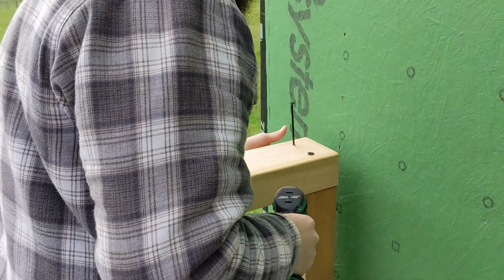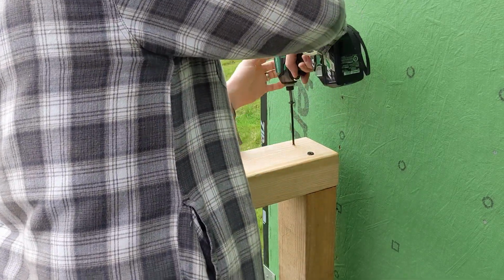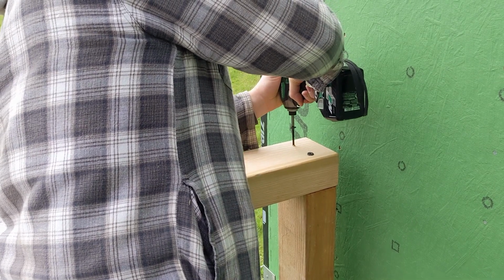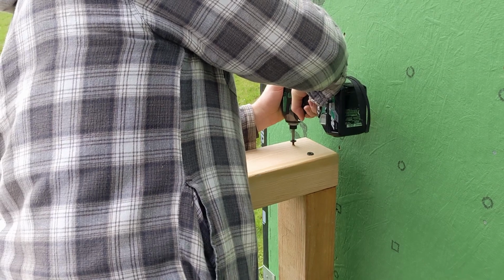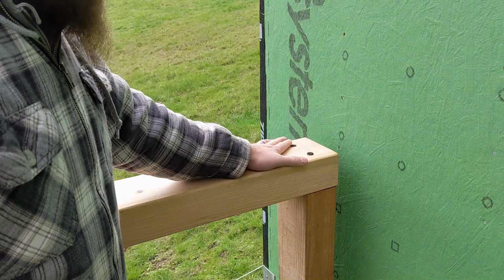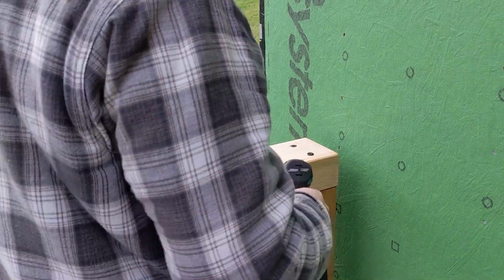Flushed it up pretty good at the back. This post is slightly off from our beam, but not bad. And these will just kind of pull tight to the face, but now we're just incredibly stiff here. That's great.